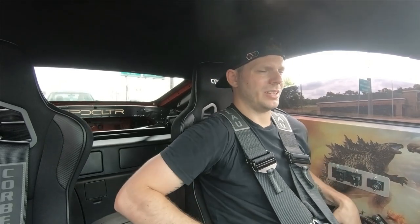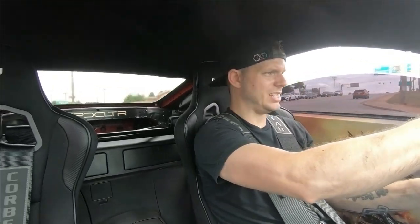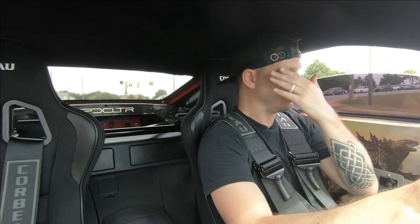But other cons, the only thing initially, my very first impression was, oh, I wish there was a little bit more support here in the lumbar region. Hold on. See, look at that. It does hold you in place. But my first impression was like, okay, wow, there's a lot of support here on the seat. But right here in my lower back, I wish there was more lateral support. That was my first impression.